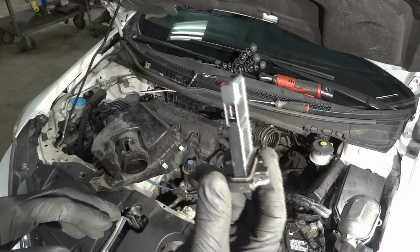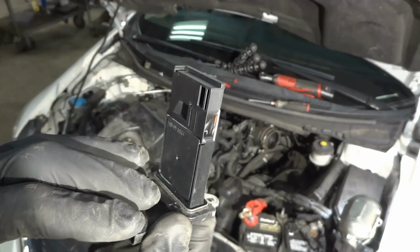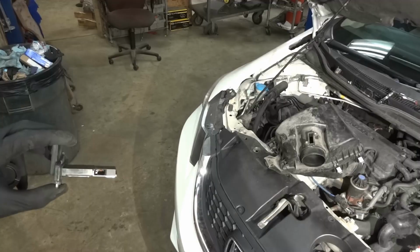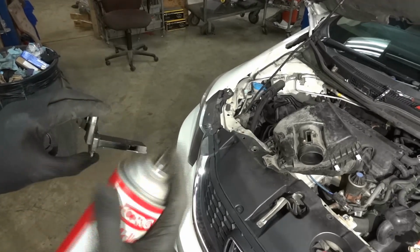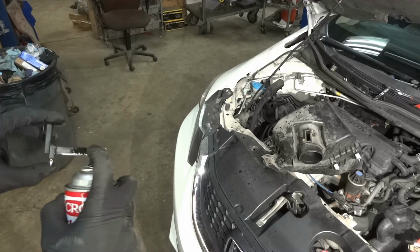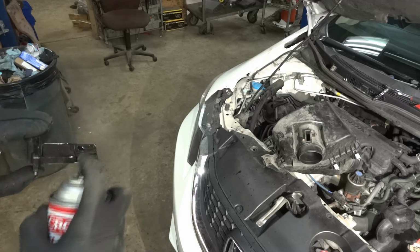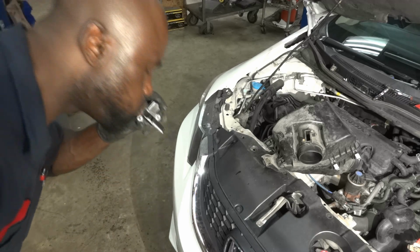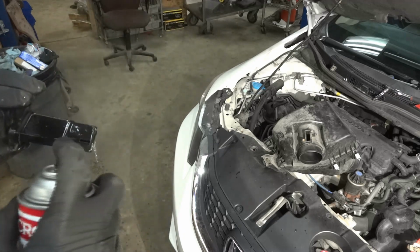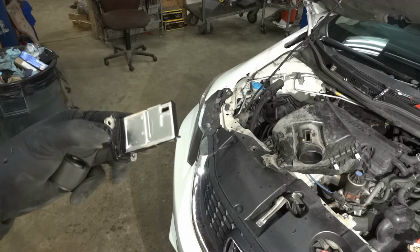So the mass airflow sensor is not really dirty. I don't know if you can tell, the resistors in the sensor don't look too dirty. So I'm gonna grab some brake clean so we can clean this off. So we're gonna use some brake clean and clean off this mass airflow sensor. Alright, so I'm gonna let it dry out and then we're gonna install it back up.